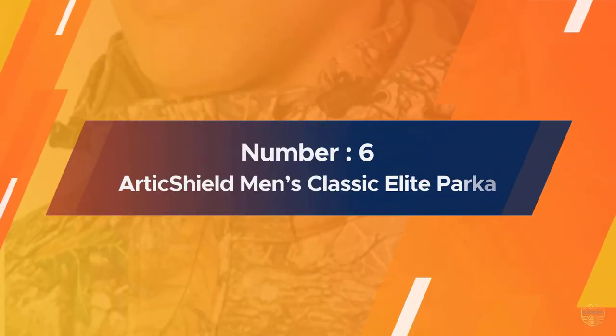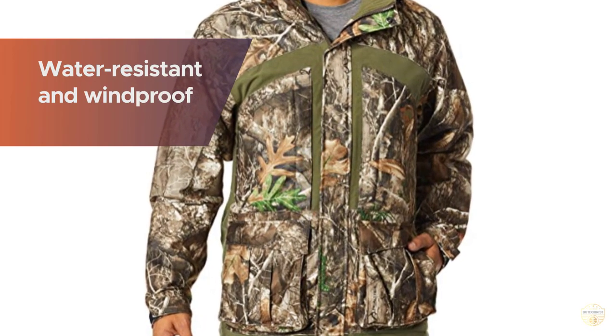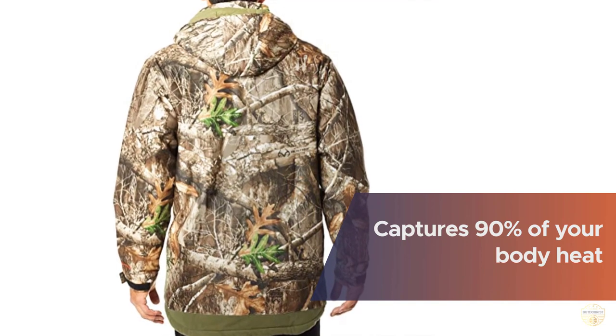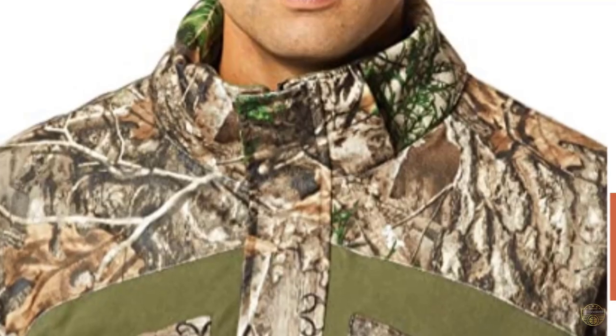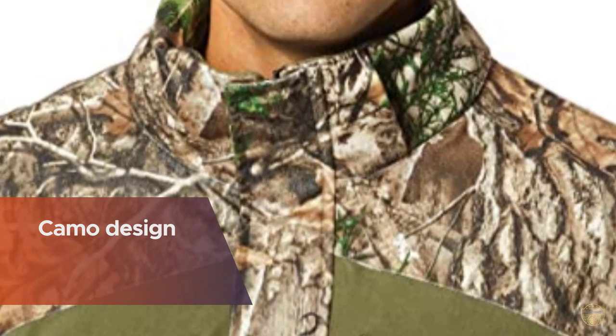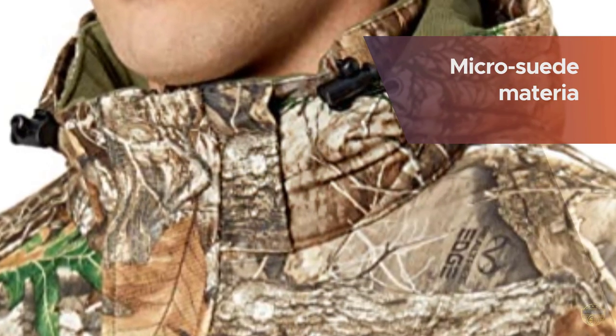Number 6, Arctic Shield Men's Classic Elite Parka. Are you looking for the ultimate in warmth minus the heavy bulkiness? If so, then the Arctic Shield Men's Classic Elite Parka should be one of your top considerations. This jacket isn't only windproof and water resistant, but it also uses Arctic Shield technology to capture and return up to 90% of your body heat, making it the best hunting gear for cold weather.